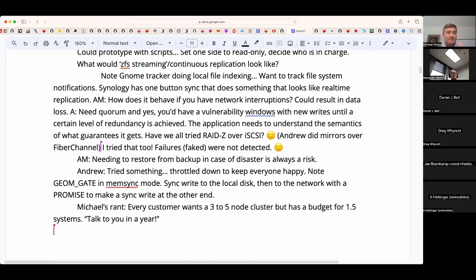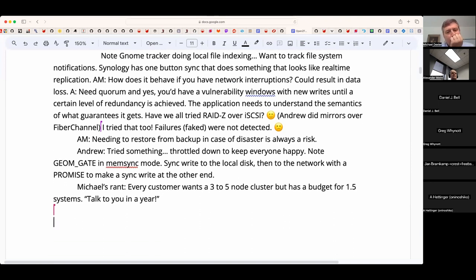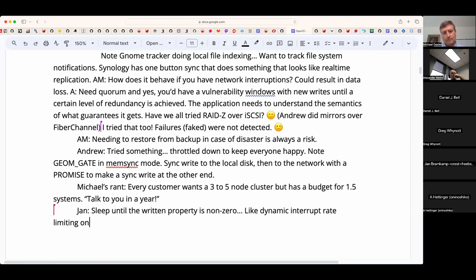So then, if you want to prototype your idea, I think what you can do is basically sleep until the written property is non-zero, and then once something has written, you wait a little bit, similar to how dynamic interrupt rate limiting on a network card works. So as soon as you have a grace period, or you notice that the data set has a non-zero written, you try to start replicating again until you're in sync, and then you check if you've caught up. So you have this continuous check for modification, replicate, check for modification, replicate. Daniel, that was our conversation, was it not?